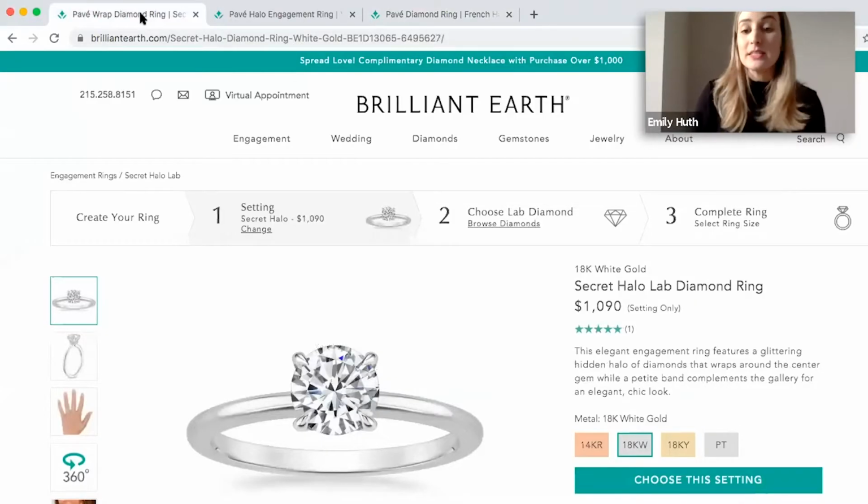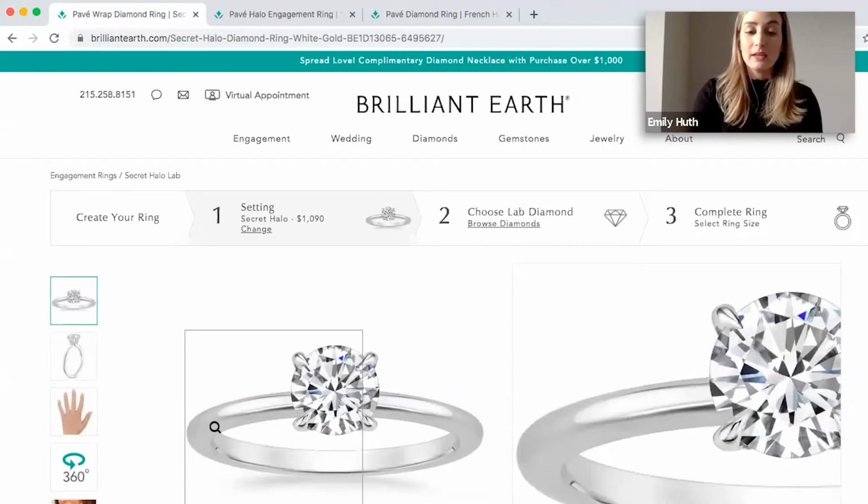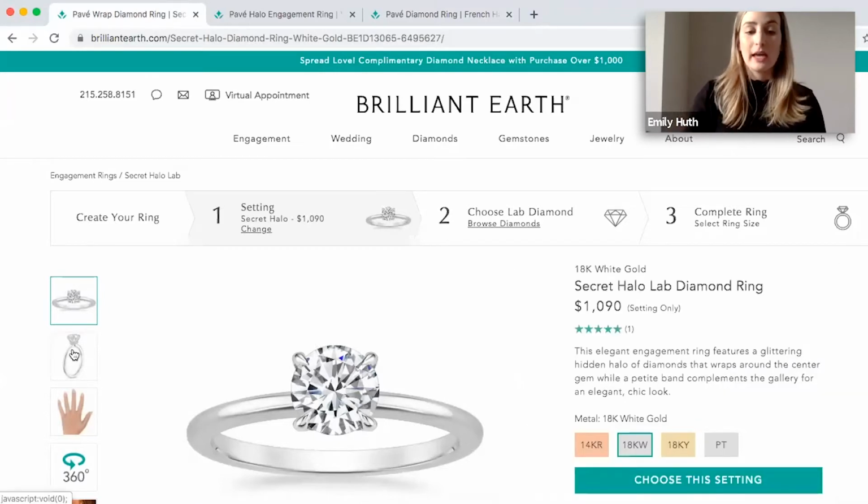I want to start with the secret halo, again, the sister setting of the Demi. On the top, it looks like a very classic solitaire, no diamonds on the band. Just a very thin metal band, which, like any of the other rings, is great for mixing and matching, whether you want a plain metal band, a pave band, or some kind of millgrain, vintage inspired. You can really do whatever you want.